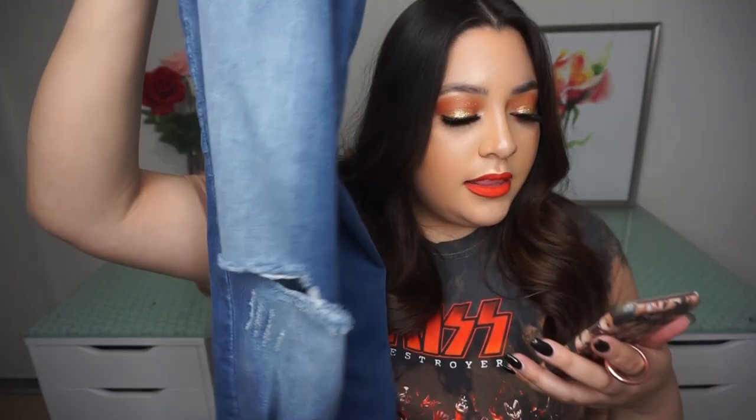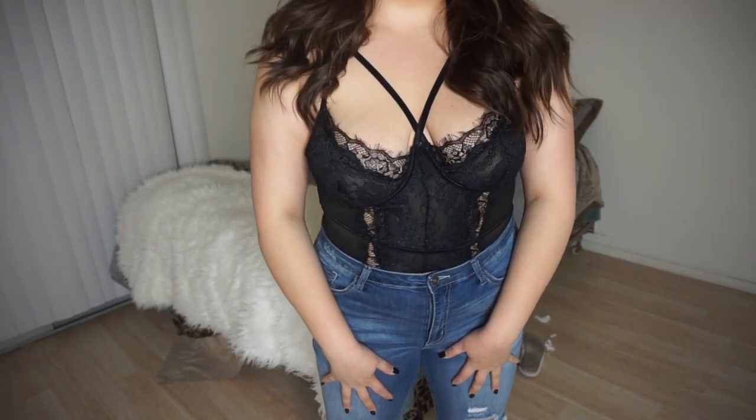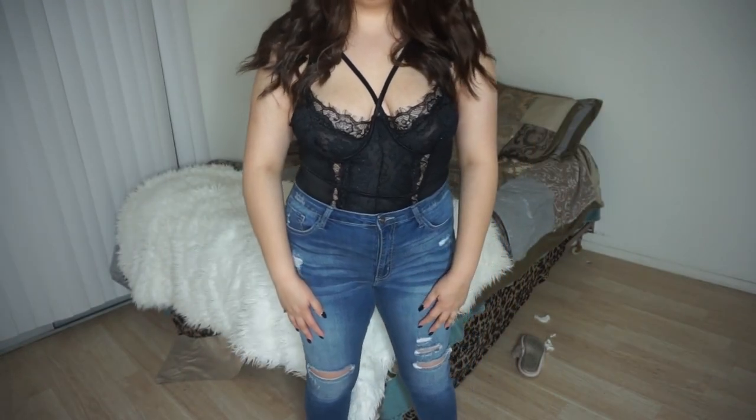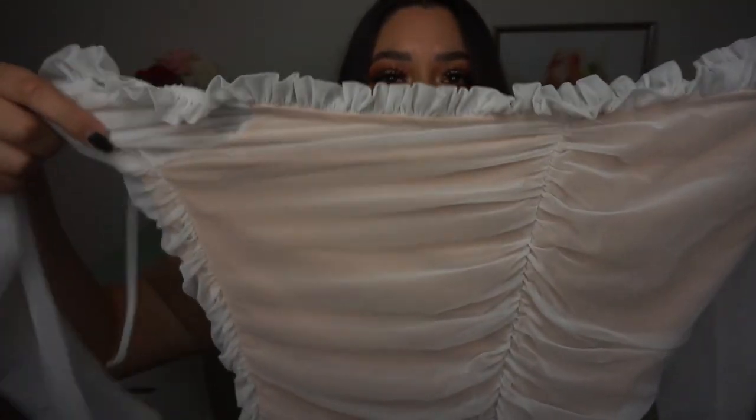The next item are these jeans that I got. They are the Suzy Skinny Jeans in medium blue wash. I got these in a size 13. These are so comfortable. These are more comfortable than the other jeans that I got. These are stretchy. Oh my god, I can wear these to work and be perfectly fine. I can probably sleep in these. These are so comfortable.